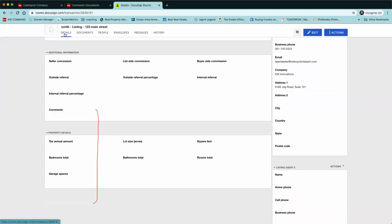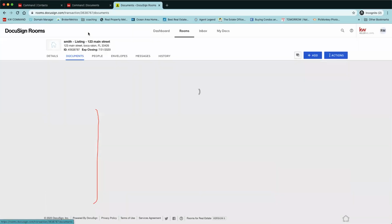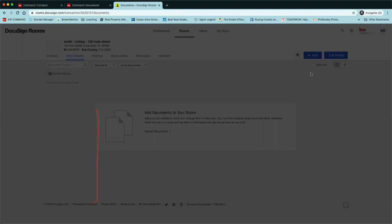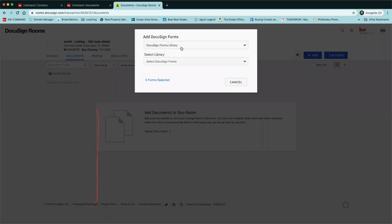Step number 6 is going to be add your documents into Docusign. So if I go to Documents, I'm going to hit the Add button, and we're going to pick Docusign Forms. Now, this is a spot that's throwing a lot of people off as well. So where we see library, I don't want you to use library. You're adding steps by using library. So instead of doing library, click the little drop down, and we're going to click the word group. And the groups are all the templates that your MCAs have spent countless hours building.